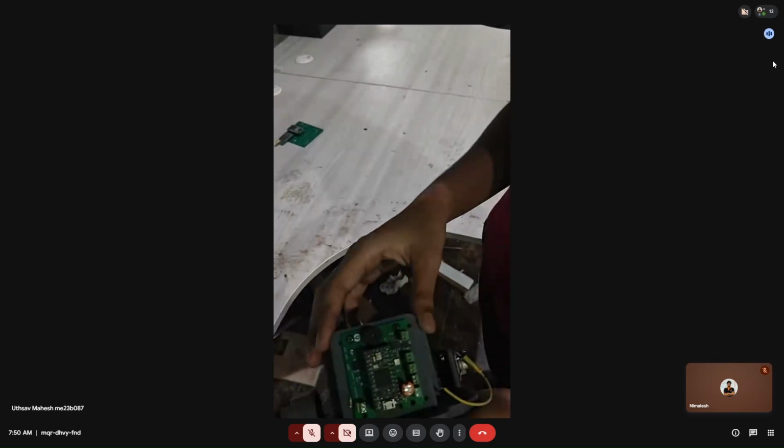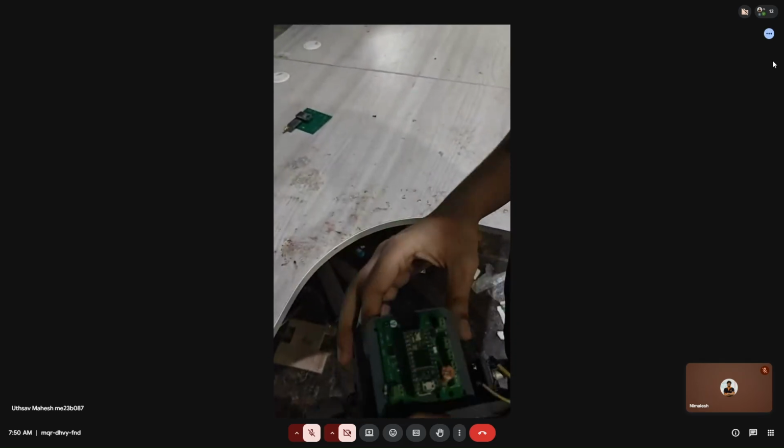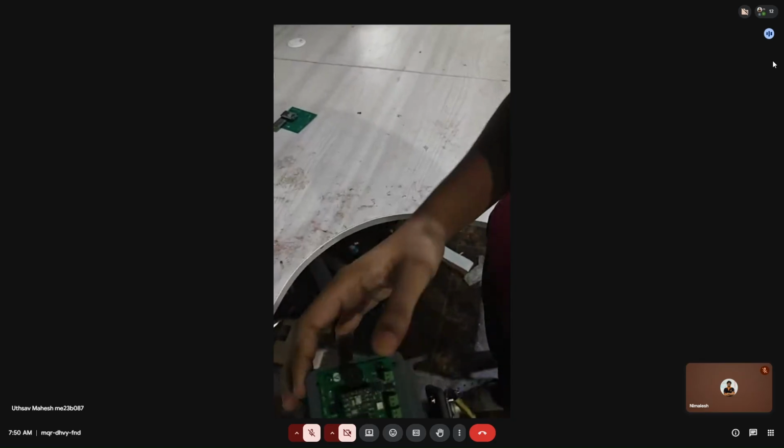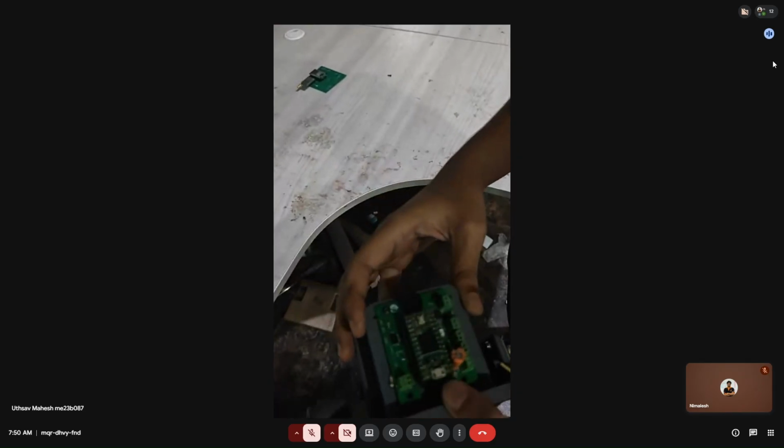And apart from that, we have three MOSFETs, which is for the pyrotechnic terminals for the E-match for parachute deployment. And we also have the LED and buzzer to just show the major flight events that's going to be happening. And that's about the FC.